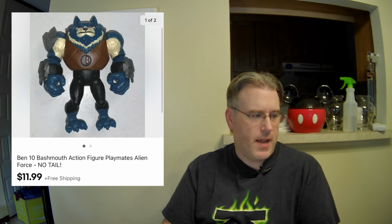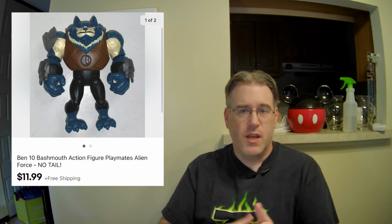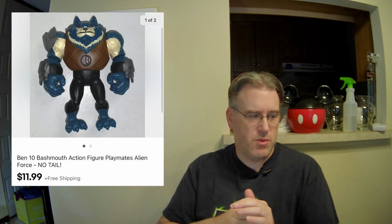All right. Item number 10. I'm going to do item number 10 and 11 here because the same person bought them. I had them listed, I think, for $11.99 free shipping. Somebody bought both of them, didn't ask for a discount, so they paid $24 for these two figures, meaning that I could ship them first class for about $4, and it's going to be $10. So I just split it between the two of them.